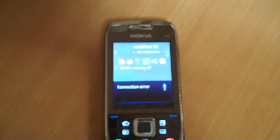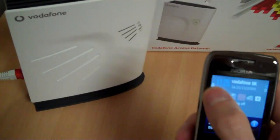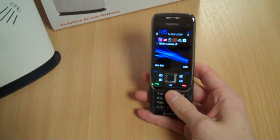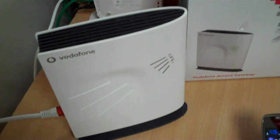Obviously the voice has stopped, and I get a connection error message. And now my signal's all gone, so I've got no signal. So it should now automatically connect to the normal Vodafone cell, which is actually pretty bad signal in this area, hence why we got this thing.